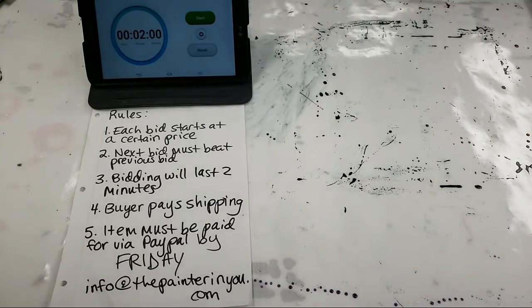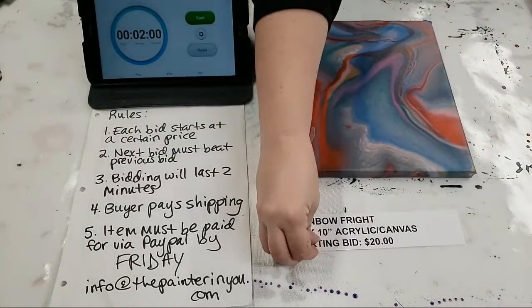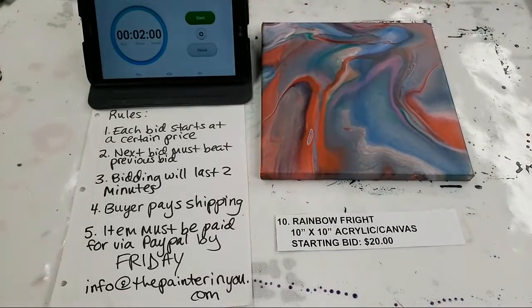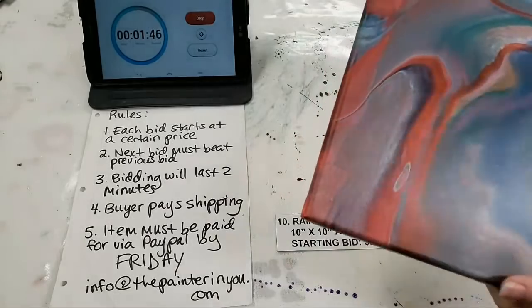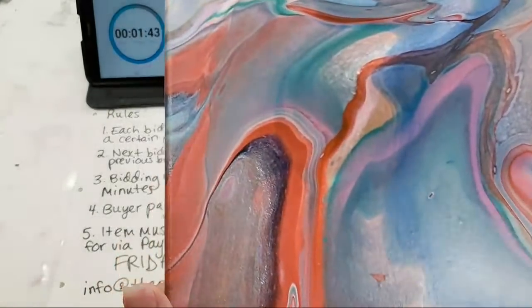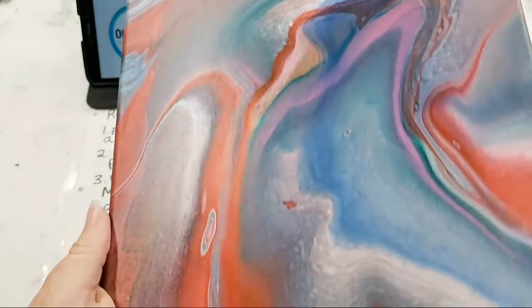I did warn you, it's gonna be a lot of 10 by 10s. This one's fun because it's different colors, other than only blues. I do a lot of blues. So starting bid on this one is 20. Starting the timer. Come around, do a close-up. This one is Rainbow Fright. We wanted to name it Rainbow Bright, but didn't want to get in trouble. This was with the Arteza Ready Mix paints. And I love it because it's actually got depth. Like, you can actually see layers.